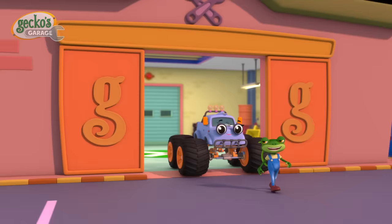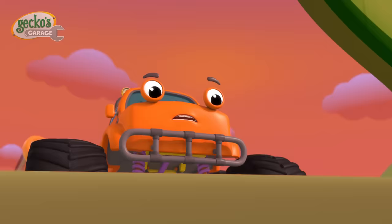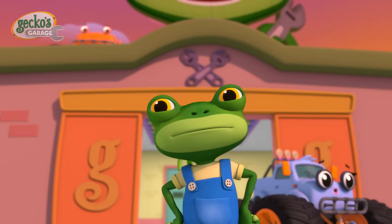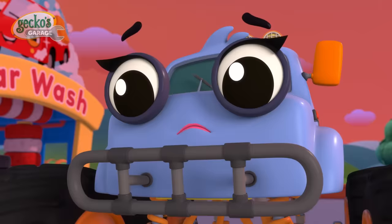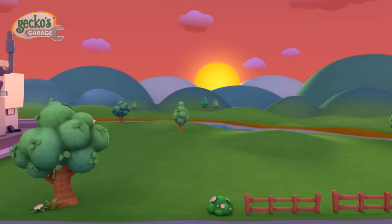All done, Molly. Your turn, Max. Max, where are you? That's not like him. And it's getting dark. We need to find Max fast. Don't worry, Molly. We'll find your brother. He can't have gone far. Spread out, mechanicals. We need to find him before it gets too dark.